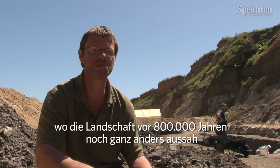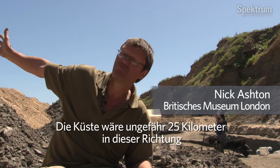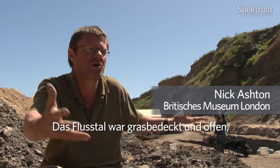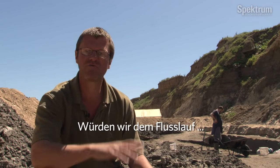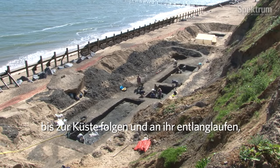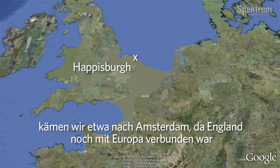Years ago, the landscape would have looked very different. We'd have been sitting in an early course of the River Thames in its estuary, and the actual coast would have been about 50 miles out that way. The river valley itself would have been nice and grassy and open, but would have been surrounded by pine forest. And if we carried on walking down the river to the coast and carried on walking around the edge of the coast, at this time we were joined to Europe and we'd end up somewhere like Amsterdam.